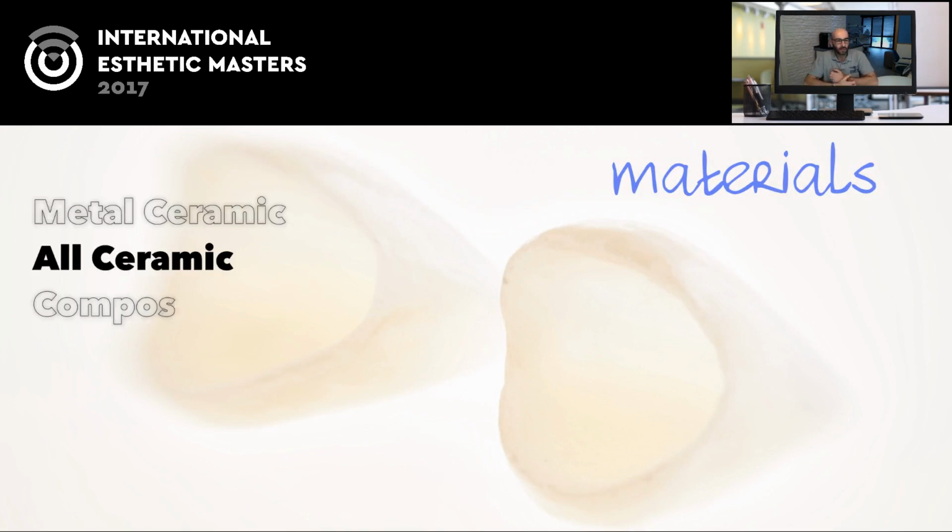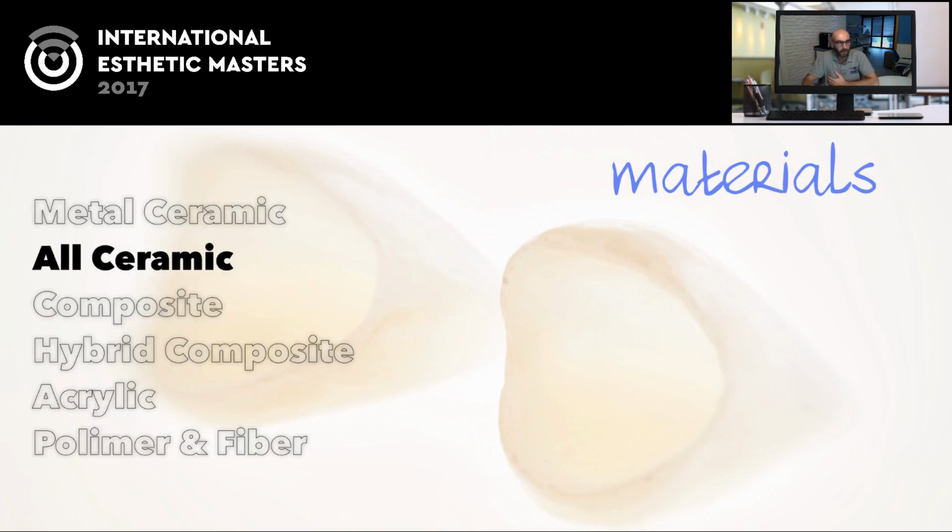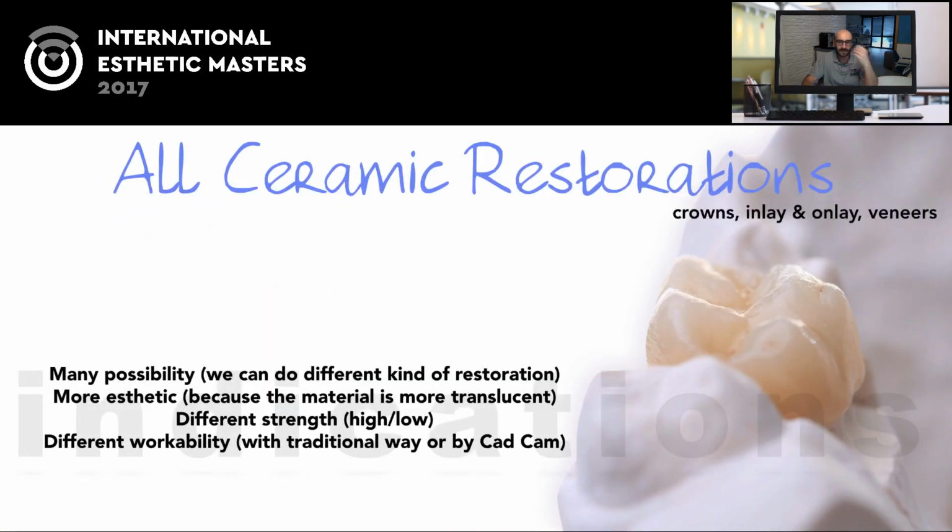So then we have all-ceramic restoration. In the world of all-ceramic restoration, we have many things. We can do inlay, onlay, crown, and veneer. For that reason, we have many more possibilities than with metal ceramic. It's called a more aesthetic material because it's more translucent. But in my opinion, we cannot say that translucence is the same as aesthetic. I don't always want very good translucence in my restoration. It depends on the case.